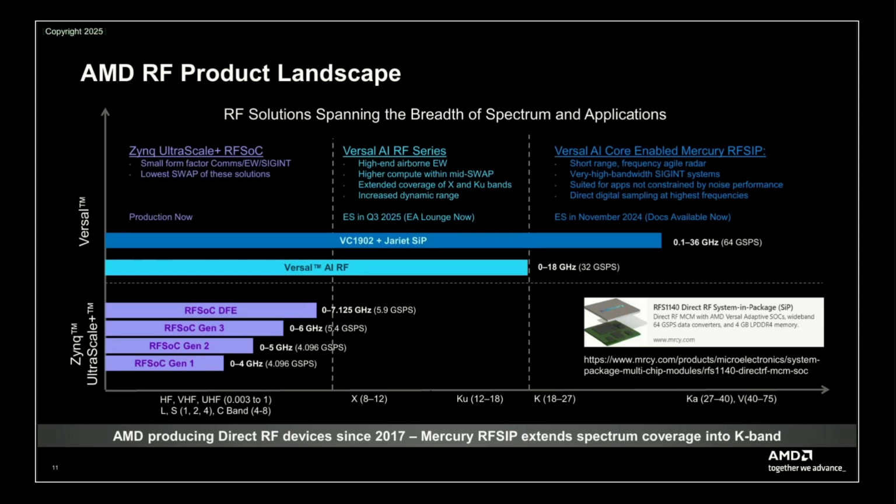So if we look at the RF product landscape that we offer, we do have the Zynq UltraScale Plus RFSoC products, which you can see here extend up to close to 6 gigasample per second in the Gen 3 products, actually 5.4, and then in the DFE it goes up to close to 6. But with Versal RF, we brought in increased sample rates up to 32 gigasample per second. We have an option in the AI RF family. It's the Versal RF family that is either 32 gigasample per second or 8 gigasample per second, and the analog bandwidth of that product is 18 gigahertz.